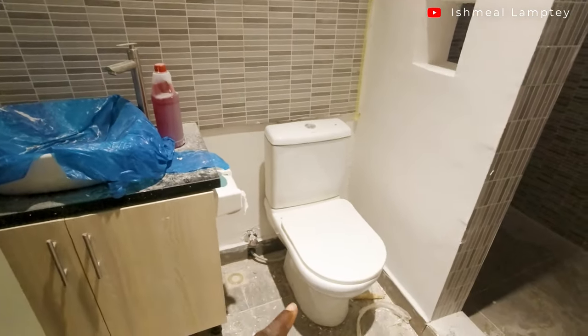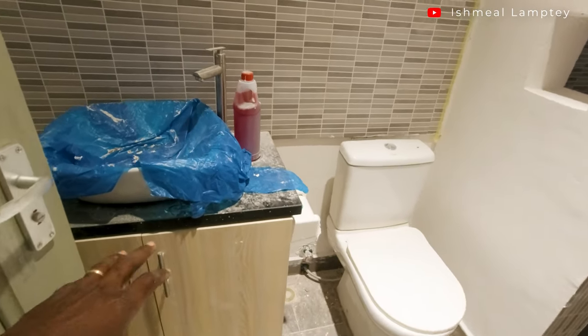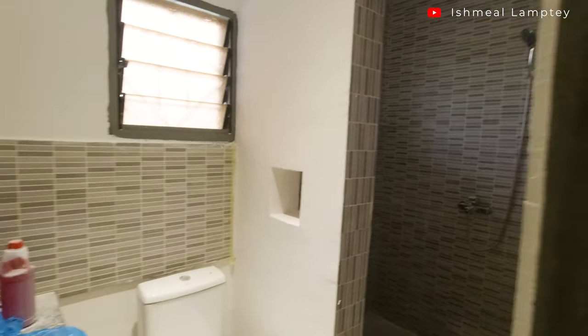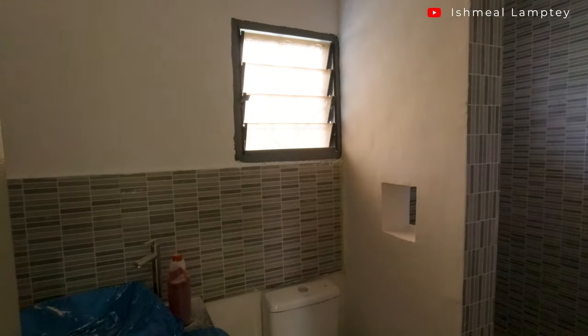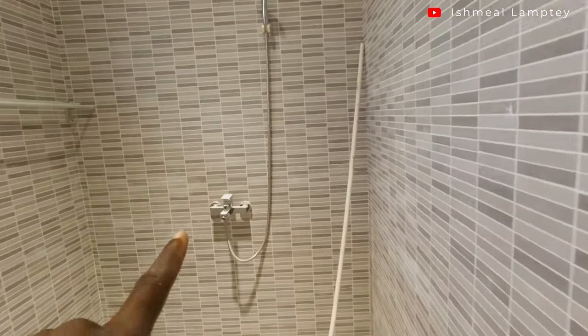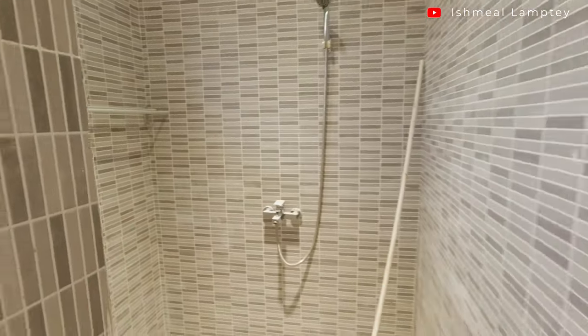Now the WC has been installed, the basin has also been installed, and then the cabinet beneath it, and the worktop as well as the tap. And we also have the shower. Let me just turn on the light for that part. Right, so we have the shower also installed for this part with the tap, as well as the towel reel, which has also been installed.